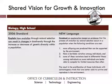You can see that there are 3 subpoints, points that they have to include in those explanations, and then finally the result is the proliferation of those individuals with advantageous traits that are better able to survive and reproduce in the environment. So they're really directed towards what particular features of evolution that they need to study and then work into that constructed explanation.